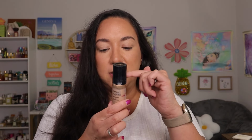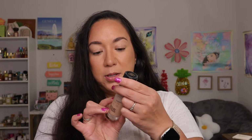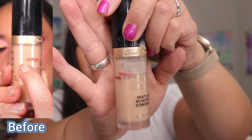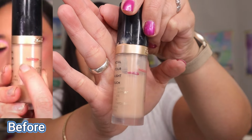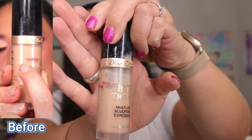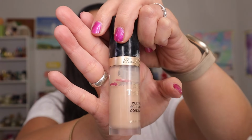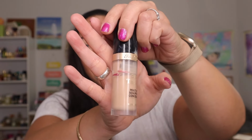I went in there, took the stopper out, and scraped down the sides so I could really see in the bottle, and it looks like it's in the same place. You guys can see. So this is the one that I wasn't really focused on very much. I think I put more attention into the other 2 concealers, but that's okay. I was able to get through a whole concealer.